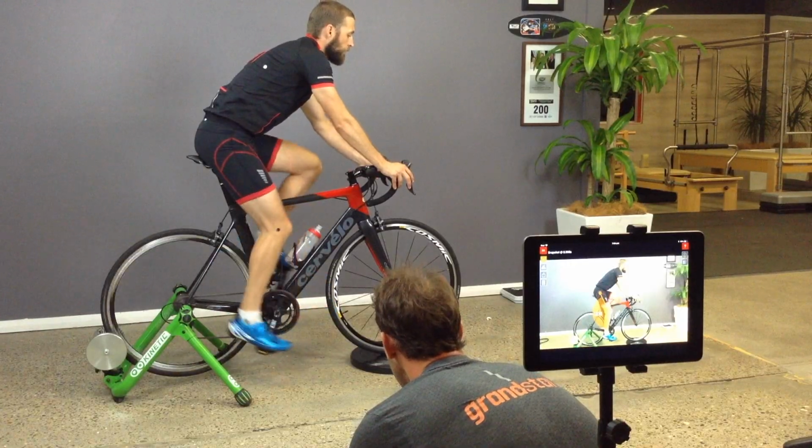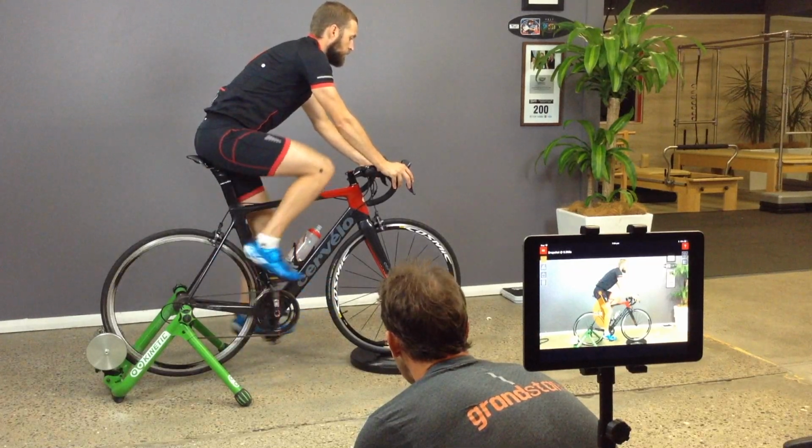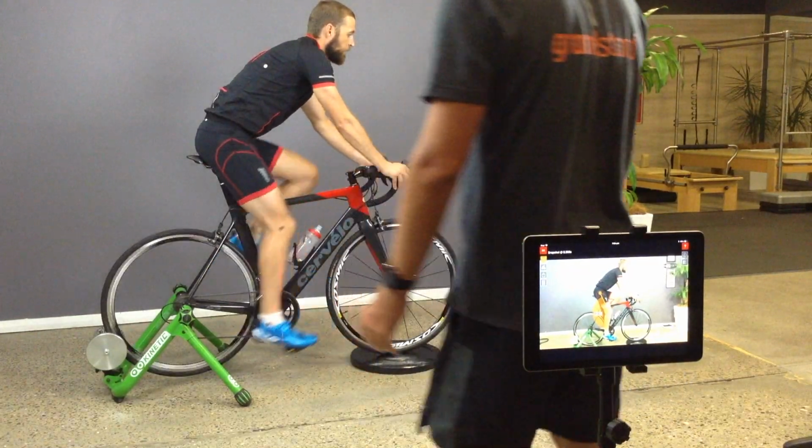The other thing we're looking at is just the overall balance of the body on the bike. We don't want them to be too far over the front of the bike. We don't want them to be too far in the back of the bike. A lot of the evidence is showing that if the person is balanced on the bike, balanced over the bottom bracket, they're going to be more efficient and produce more power and have better handling of the bike.